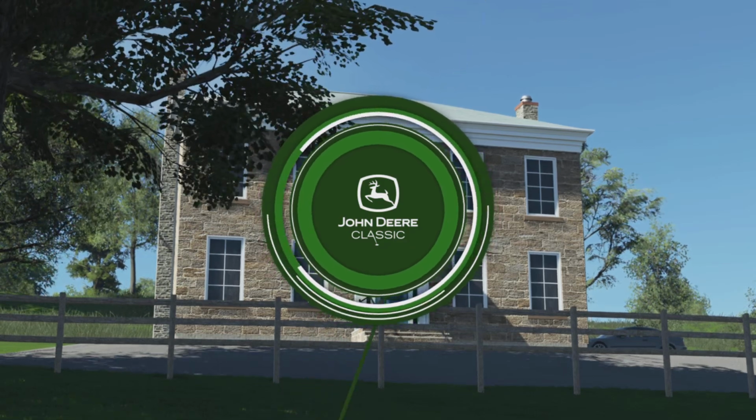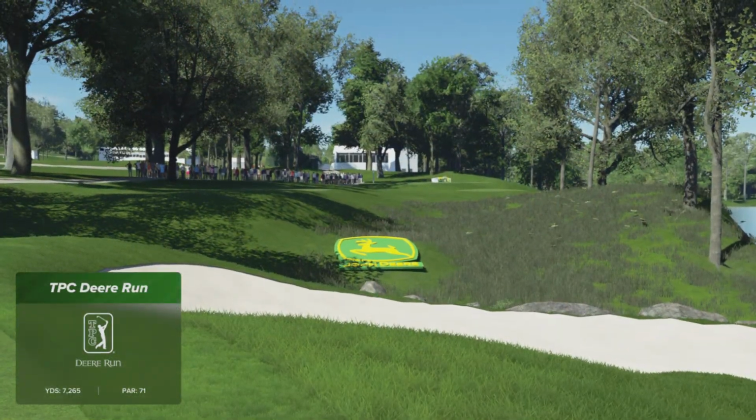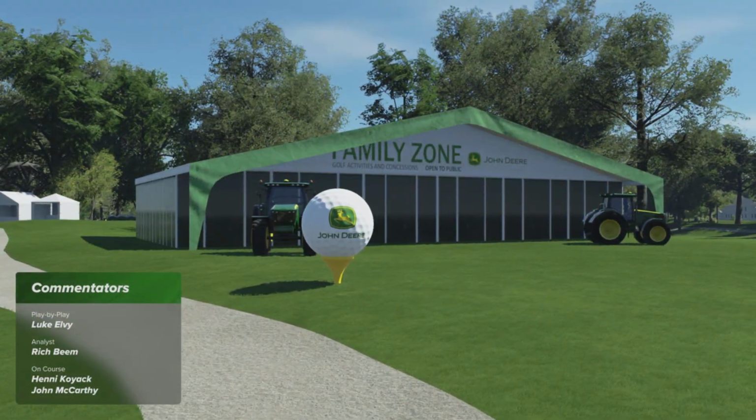We're at the John Deere Classic. Today's coverage is about to begin. Pleased you could join us for this second round action. I'm Luke Elvey with Rich Beam here as we keep an eye on this player who's been trailing in the tournament but has a real opportunity today.